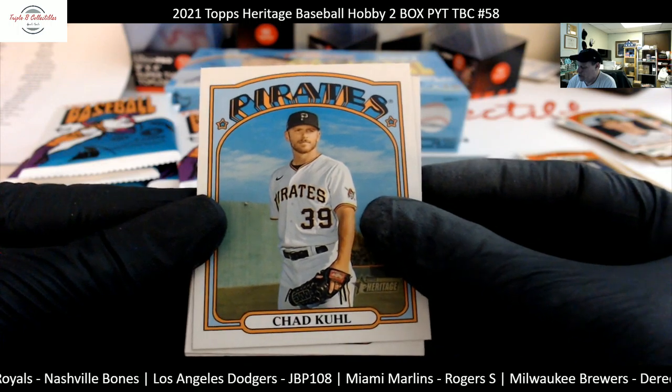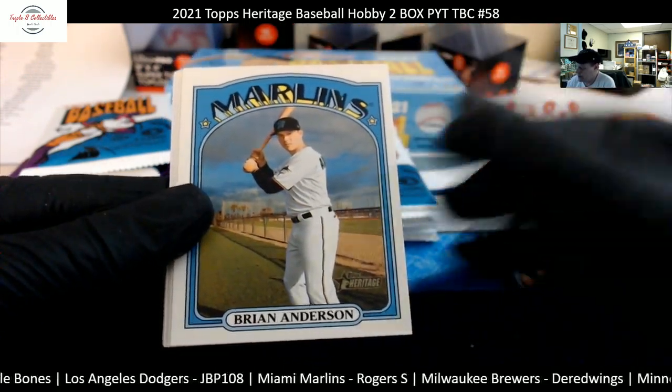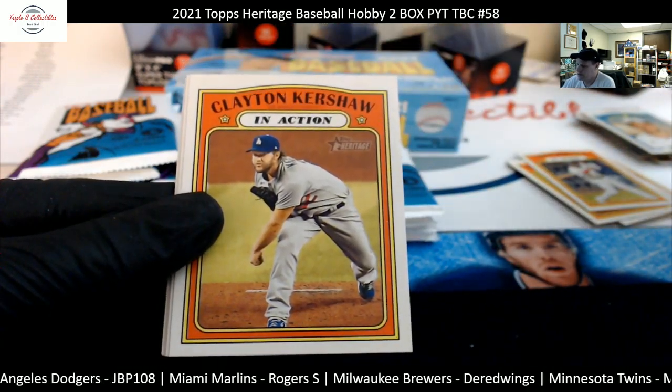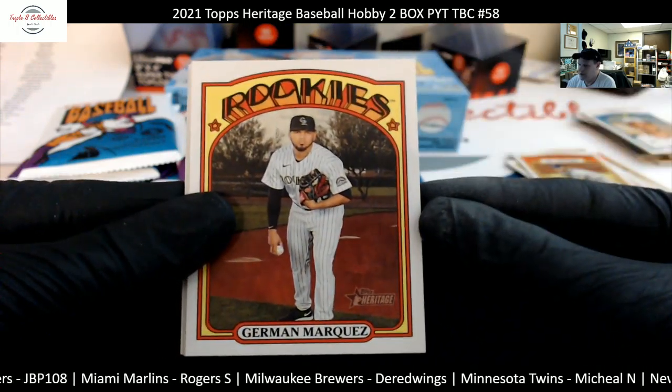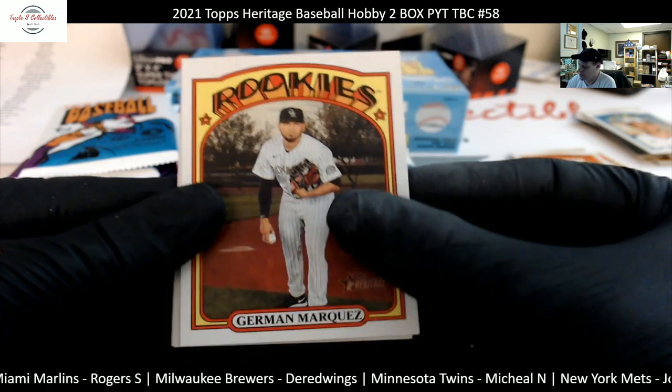And a Bissett. So there's supposed to be one auto or a relic per box. So I got two boxes. What do you guys think the odds are of us pulling a 50-50, an auto and a relic? Or how about a relic? Or how about an auto-auto? Or maybe an auto-relic? Cool.